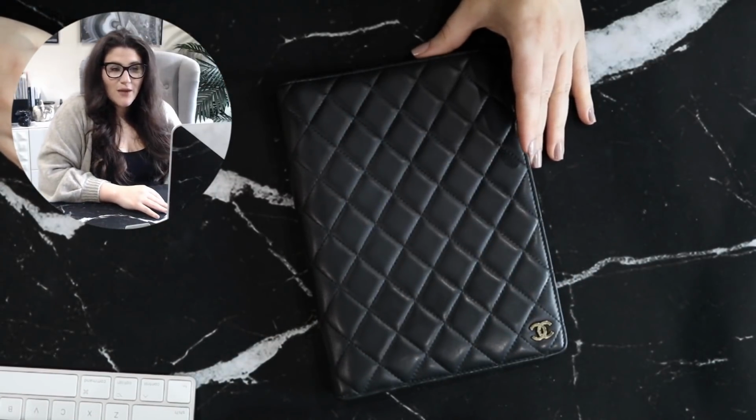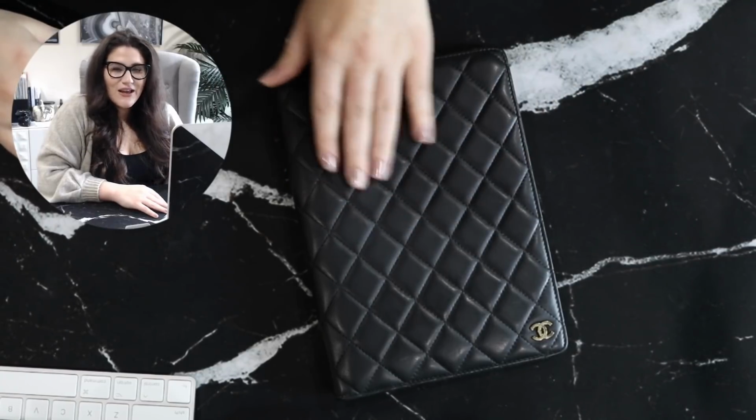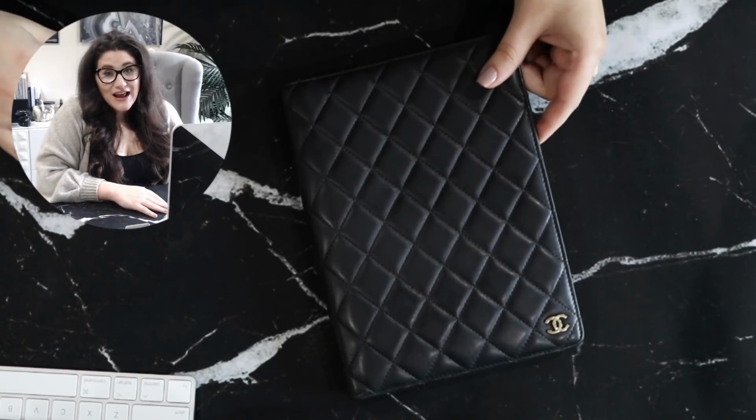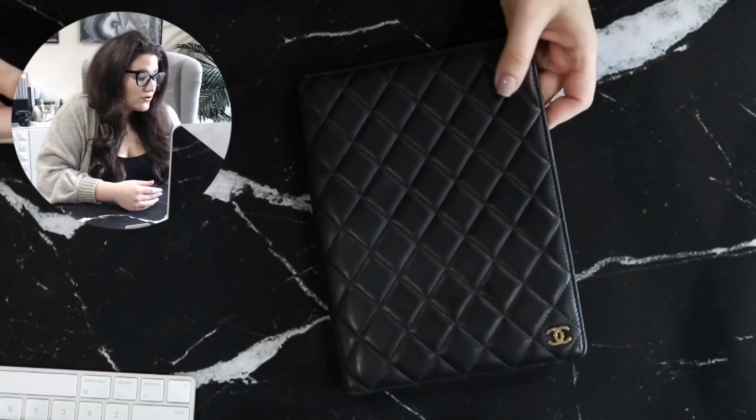Okay, now it's time to talk about this beauty, the lambskin quilted Chanel. This one is probably the most luxurious planner that I could ever imagine. I was actually really blown away by the quality of this planner when it arrived.